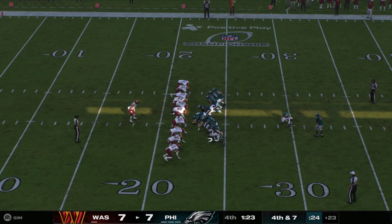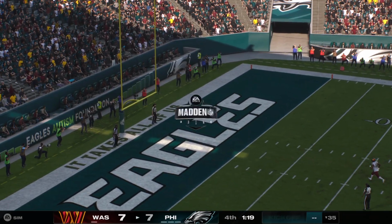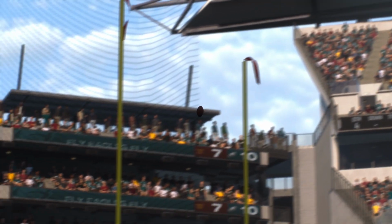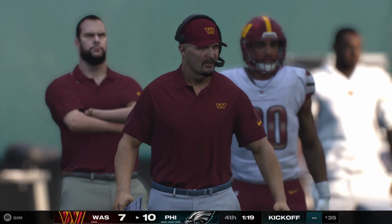So a big, big kick coming now for Jake Elliott. This for the lead in the final stages. The kick by Elliott is good. And with a little over a minute to play, they have taken the lead. So he waited on the sideline for his first chance in the ball game, and it didn't come until the 4th quarter, but he connects there. A big one to give him the lead.